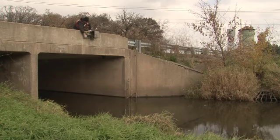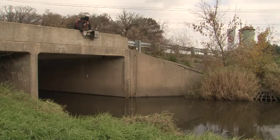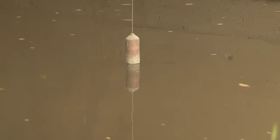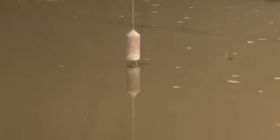verifies the peak stream height since his last visit, and uses his flow meter to measure water depth and velocity at many points across the stream channel. These measurements are used to calculate the volume of stream water flowing past this point in cubic feet per second. A rating curve is used to convert continuous readings from the pressure sensor at the bottom of the stream under the bridge into the volumetric stream flow data for this gauge.